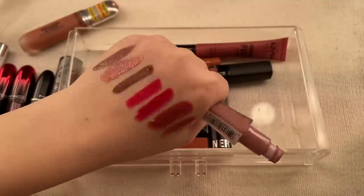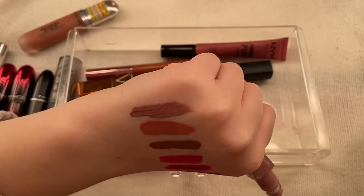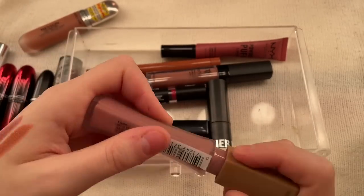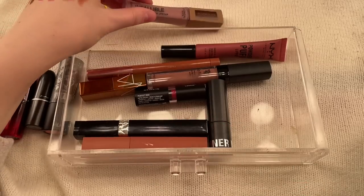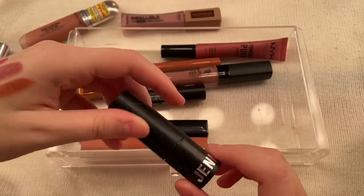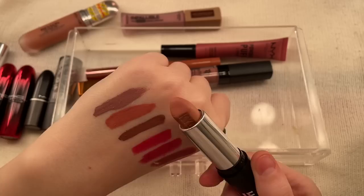Similar, but these three, I mean, but also very different, if that makes sense. That one's pretty. Okay, next. Let's do another tube. So this is a Kylie Jenner lipstick tube. Again, very similar.